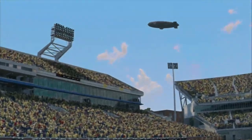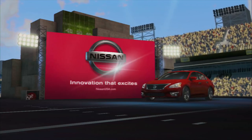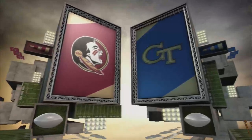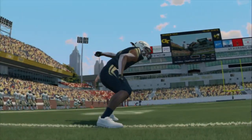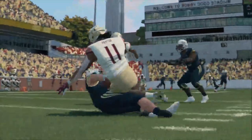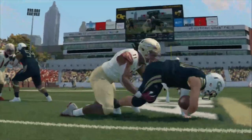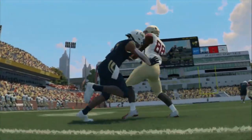Hi, everybody. Glad to have you with us on the EA Sports NCAA Football 14 Halftime Show presented by Nissan. Innovation that excites. David Pollack here in the studio, as always, to lend a little perspective to what just went down in the first 30 minutes. Florida State's first half proved this. They might be smaller, they might be slower, but they're not scared. A two-score lead right now, but, and you know I'm always here to rain on the parade.